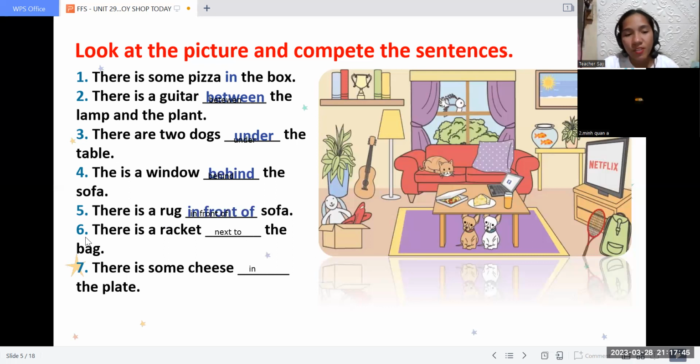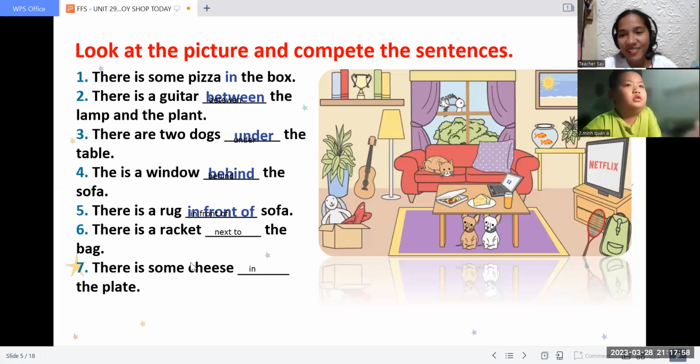And then let's proceed to number 6. Can you read the number six? There is a racket next to the bag. Okay, now let's see. Okay, very good. And now number seven.